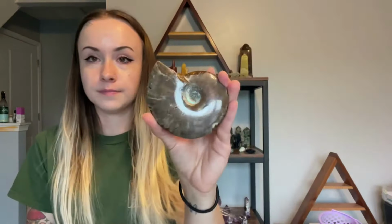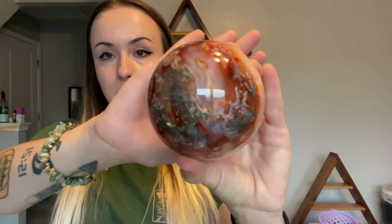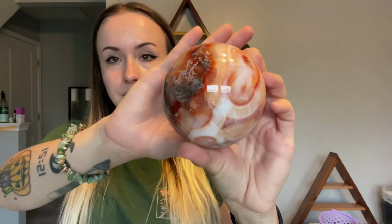Oh my god, here's an opalized ammonite. Where did I get this? It might have been from Gem Show Enter the Earth. These were the moss agate carnelian pieces. I wanted to keep one so bad, and this one actually ended up breaking on the trip back from Tucson, so I was like, perfect, I get to keep it now.